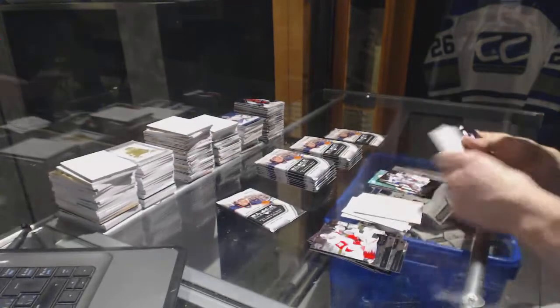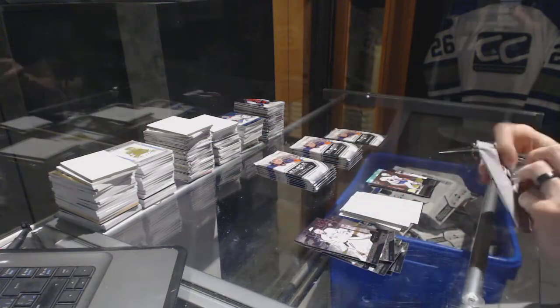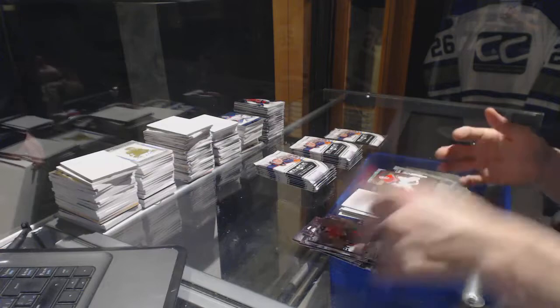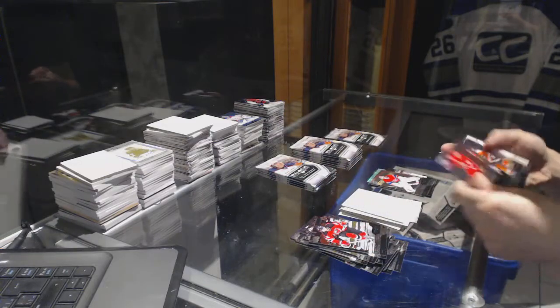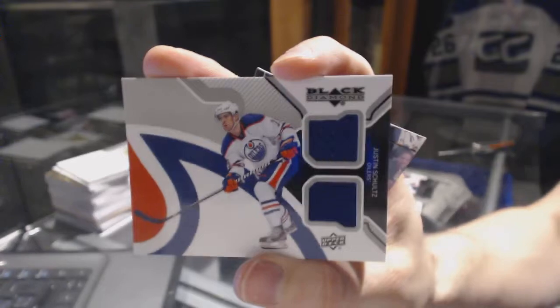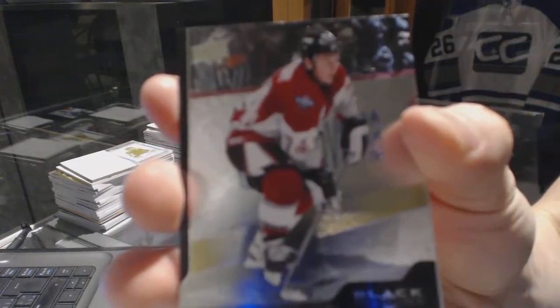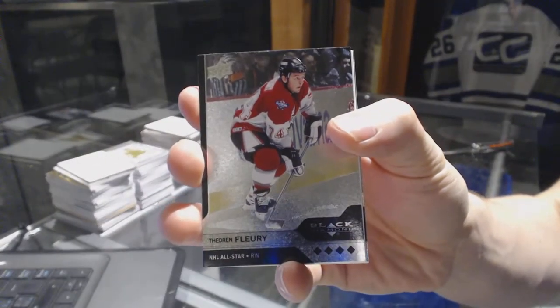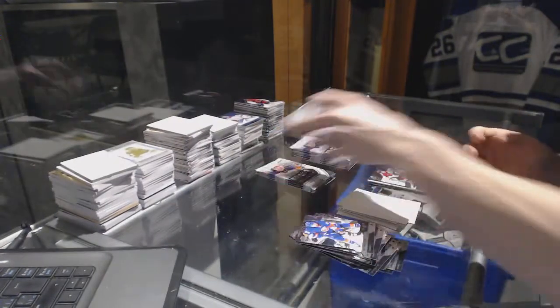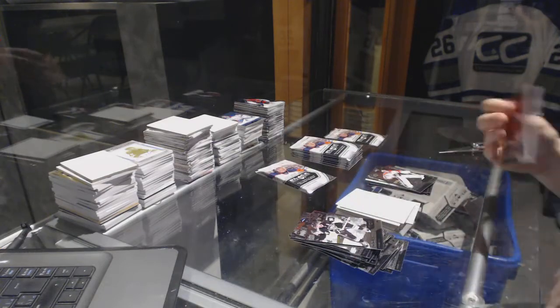Quad diamond for the Buffalo Sabres, Dominik Hasek. Triple diamond for the Oilers, Taylor Hall. Triple diamond for the Canadiens, Carey Price. Dual jersey for the Edmonton Oilers, Justin Schultz. Quad diamond for the Calgary Flames, Theo Fleury. Double diamond for the Flyers, Steve Mason. Double diamond for the Flyers, Brayden Schenn.